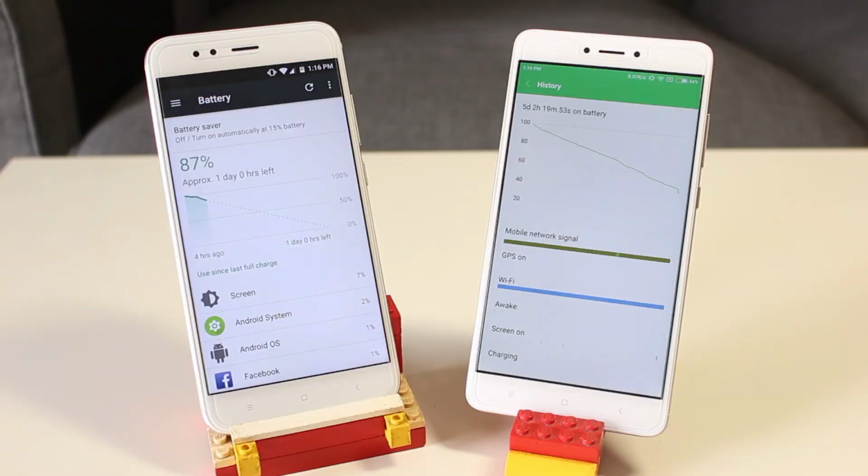Mi A1 is sporting a 3080 mAh battery, while the Redmi Note 4 is sporting a 4100 mAh battery. Redmi Note 4 is able to provide me battery life of more than 2 days, while the Mi A1 is only able to provide me battery life of more than 1 day. Don't get me wrong, the battery life on both smartphones are better than other smartphones even for most flagship available in the market. As for charging, both smartphones does not support Quick Charge 3.0.